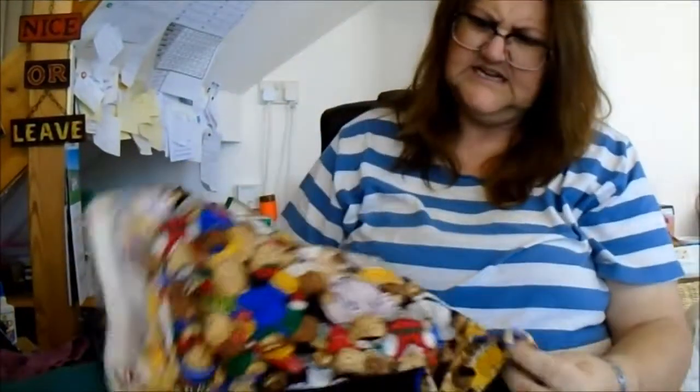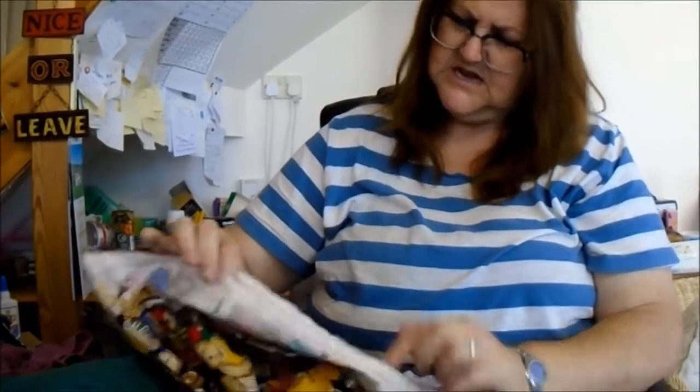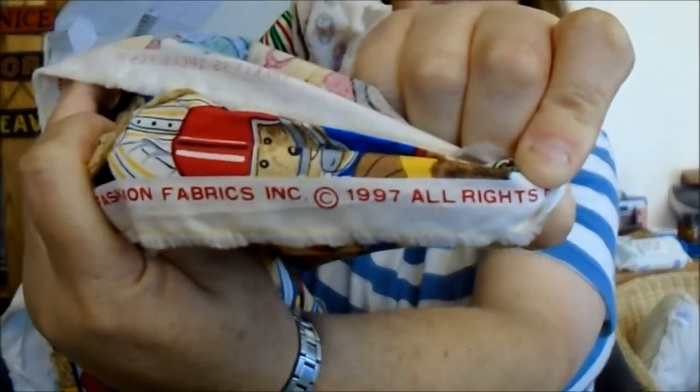Something slightly random, I picked up just a metre of this fabric. It is dated 1995, I think. I did find a date on it somewhere. 1997 is the date on it. Hopefully I'm showing that in the right place. I know I'm not very good at this. That was 50p, so I thought I'd give that a go. It's quite cute with the teddy bears on it, so why not?